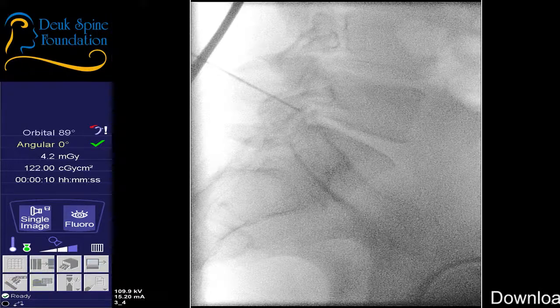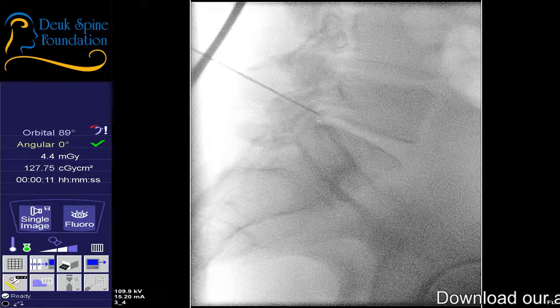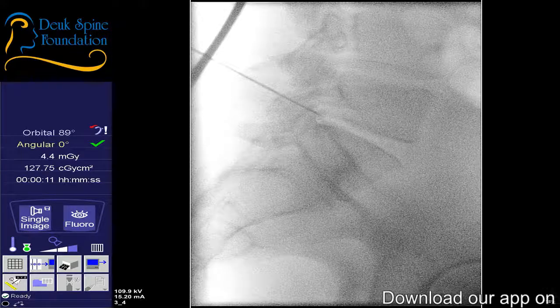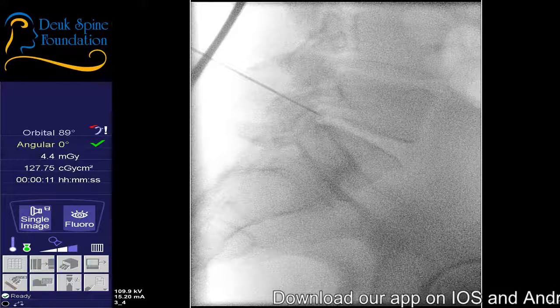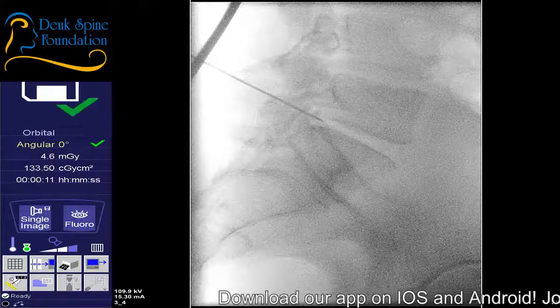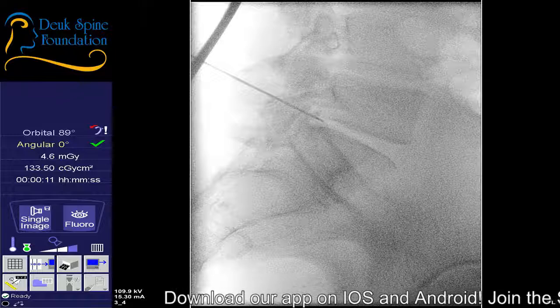Shot. That's got to be the facet, which it is. Shot. Give me an AP. I just don't like that lateral view still. I don't know why.